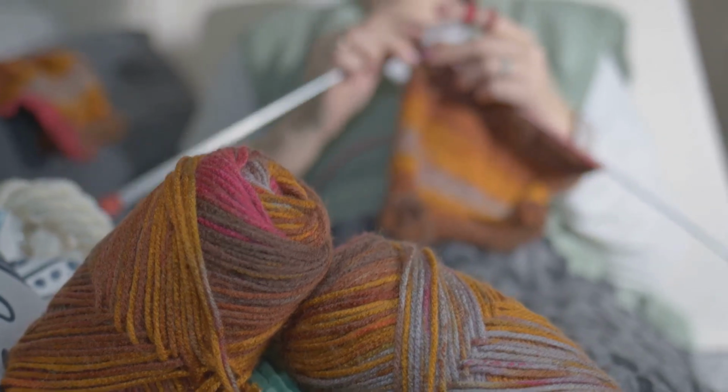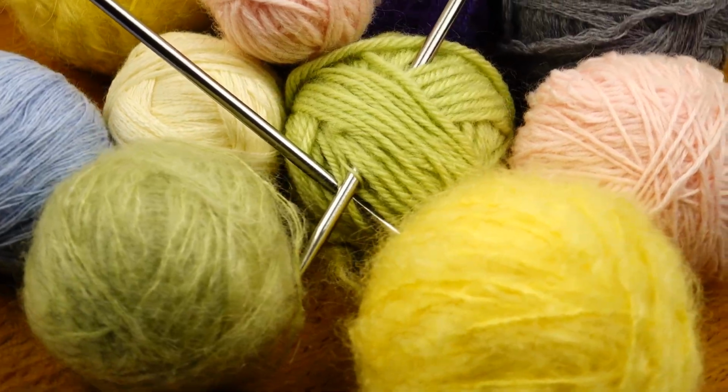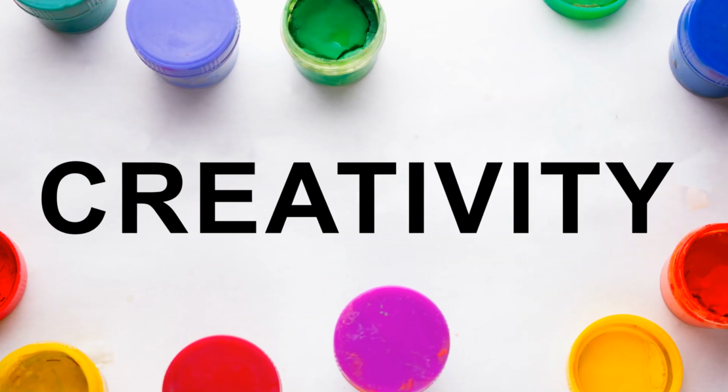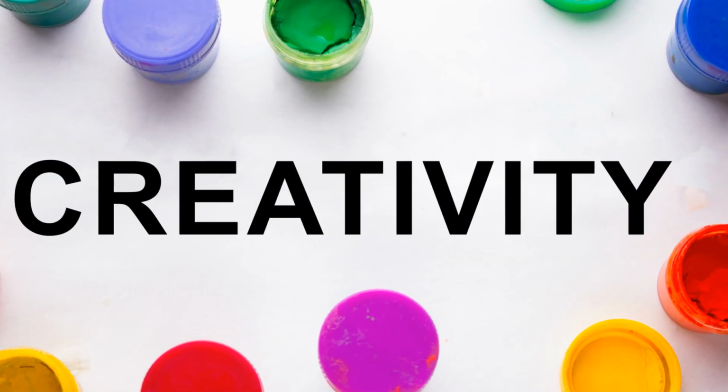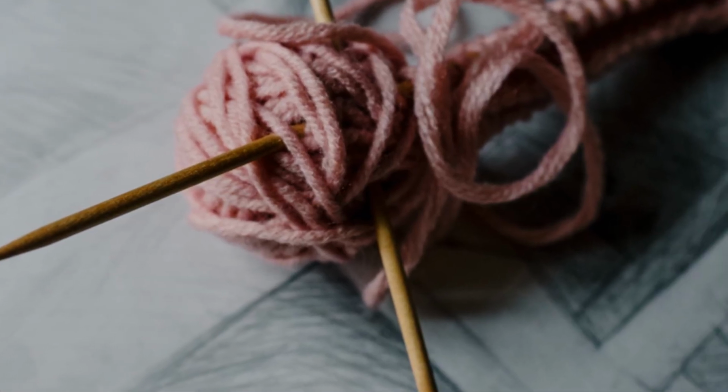Crafters, rejoice, because you are in for a treat. Knitting needles and crochet hooks, any size or material, are allowed in your carry-on bag. The TSA knows these aren't weapons, just tools for creativity. Use point protectors or keep them in a pouch for safety purposes.